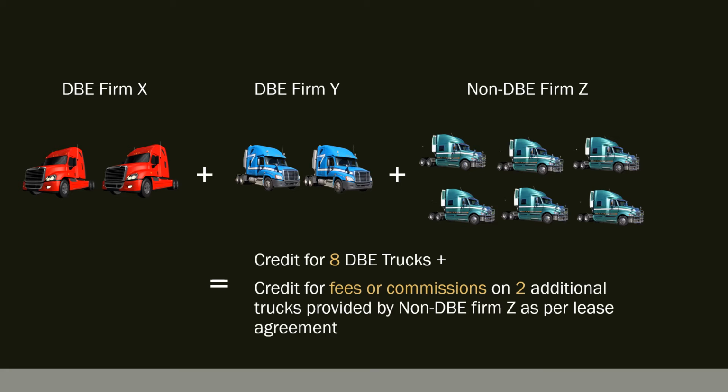So full credit would be for 8 trucks, and then the remaining 2 trucks would have credit for any fees or commissions as per the lease agreement with firm Z.